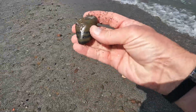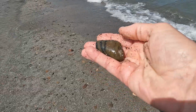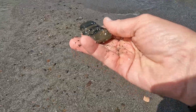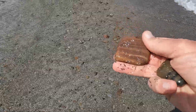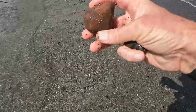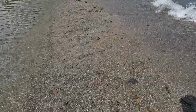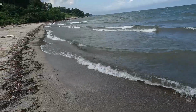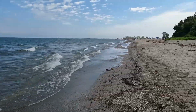Now, if you like banded stuff, that's kind of cool. It might be chert. And that's a pretty piece of sandstone for sure. I like the bands. A lot of feldspar in that. So here's the beach, here's where it ends. And it is massive, as you can see.